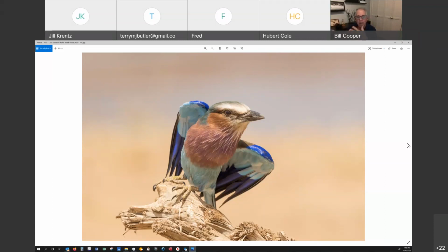This image was a bit bright for me on the lower third, and I would tone that down, and particularly around beneath and around the claws of the bird.